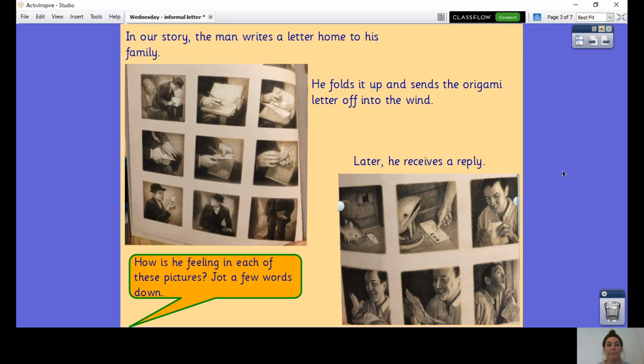Okay, so thinking about The Arrival, this incredible picture story about one man's and his family's immigration journey, but also lots of other people's stories intertwined as well. In our story, the man writes a letter home to his family. So you can see on this picture here, he's writing it in his notebook, he's folding it up into this origami bird, and then he just sets it off into the wind, which is quite a cool way of sending off your letters, isn't it?